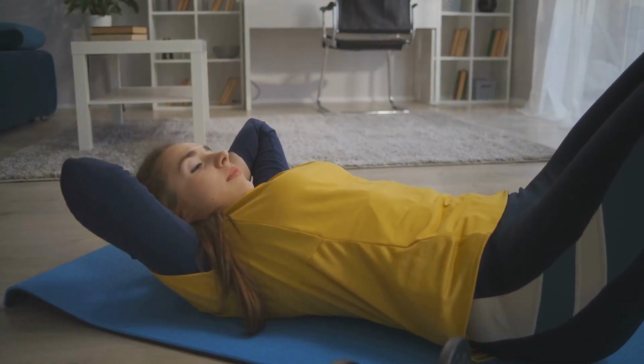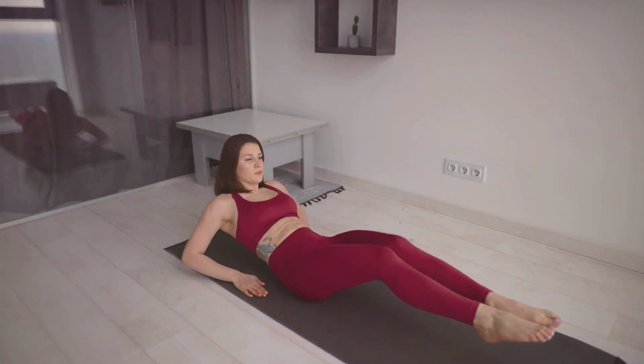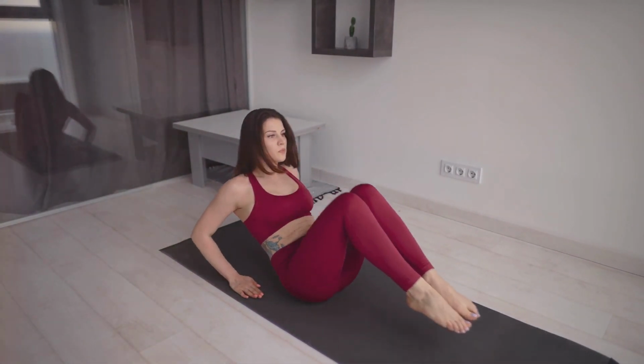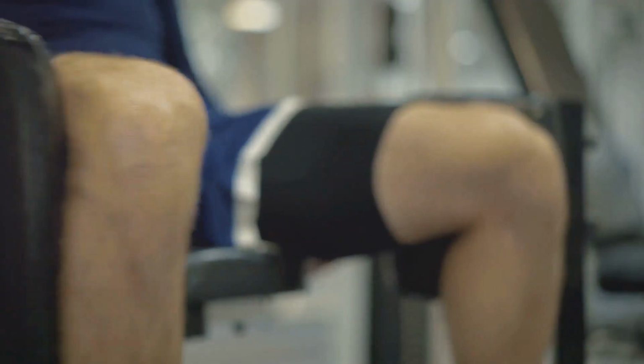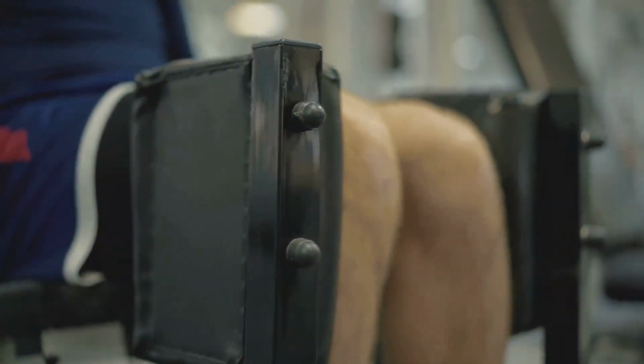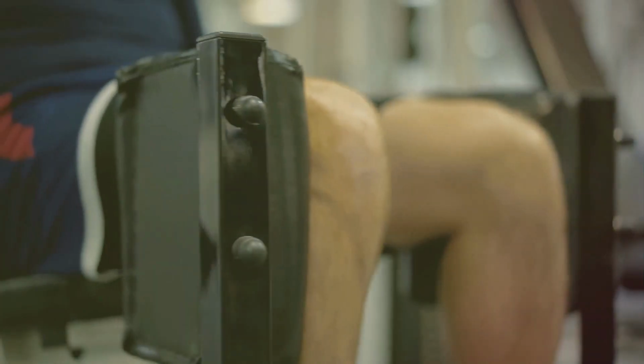Slowly raise your legs off the ground, keeping them straight and together. Lift them until they're perpendicular to the floor, then lower them back down without letting them touch the ground. This is 1 rep. What's fantastic about leg raises is that they specifically target the lower abdominal muscles, the area where stubborn belly fat often resides.